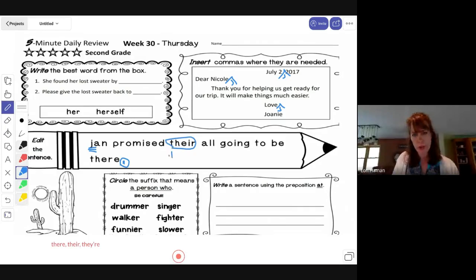So this one is T-H-E-Y apostrophe R-E. So we didn't work on that earlier this week. I brought it up yesterday. We need this correctly spelled. Is our final there the correct one? I think so. It's a place they're going to be, right? Where will they be? There. So that one's correct.